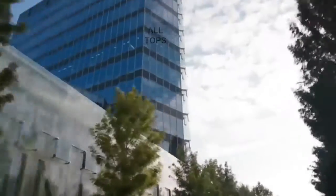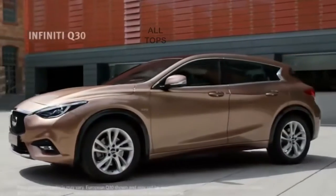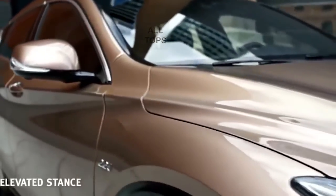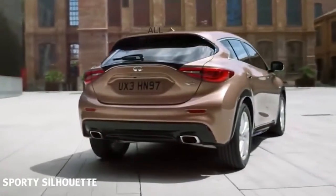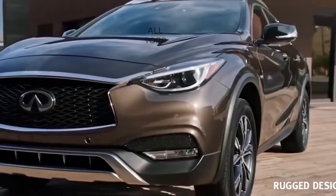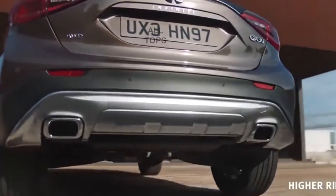City. How do you see it? In an Infiniti Q30, you view the city your own way, from above, elevated and sporty. Or choose a QX30. Rugged, higher, and built for your adventurous nature.